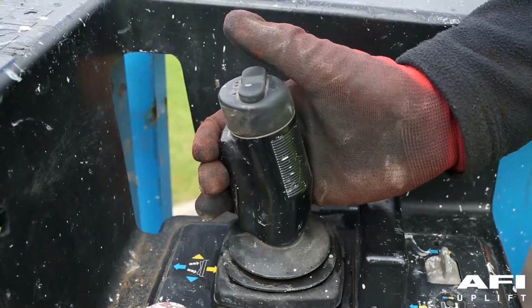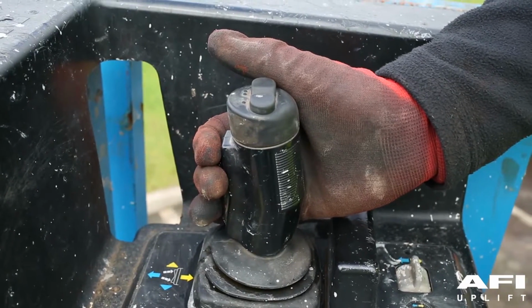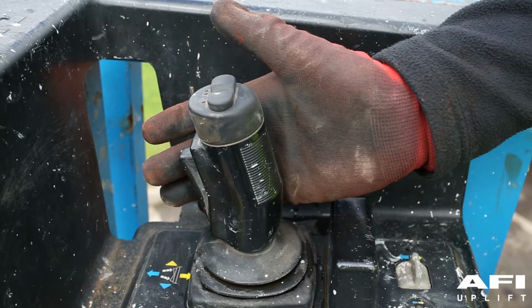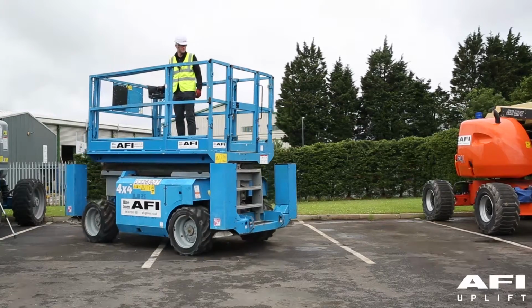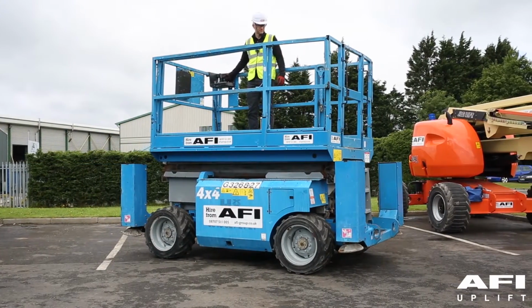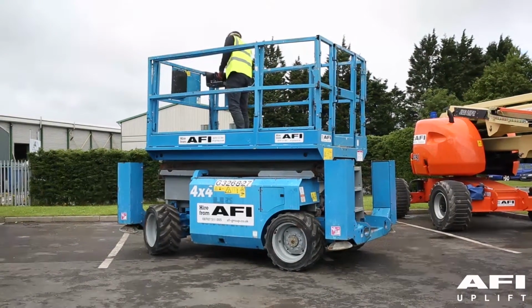Now slowly move the control handle in the direction indicated by the yellow arrow on the control panel until the machine begins to move. Then return the handle to the centre position. The machine should move in the direction that the yellow arrow points on the control panel and then come to a stop. Please note the drive brakes must be able to hold the machine on any slope it is able to climb.